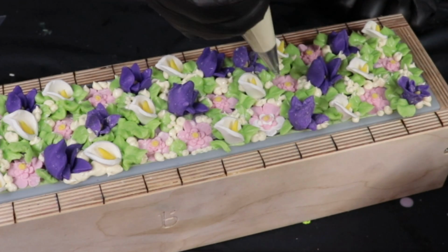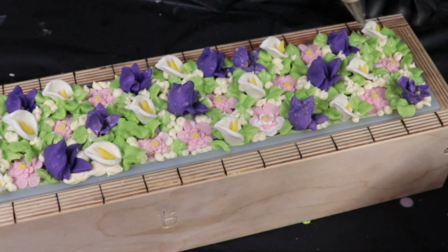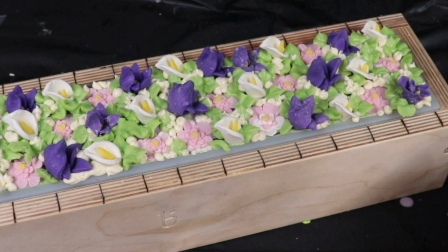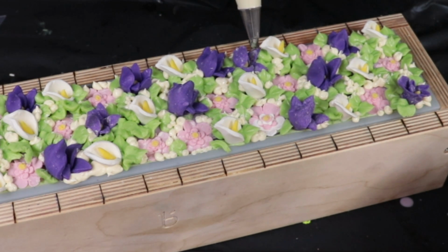And then the calla lilies were easy. I mean, literally, I just took a little piece of yellow and rolled it out to a corn on the cob shape. And then took the white, cut out a circle with the little cookie cutters, and then just wrapped it around the yellow bit. And then came in once it had hardened a little bit with some green to give it a stem.